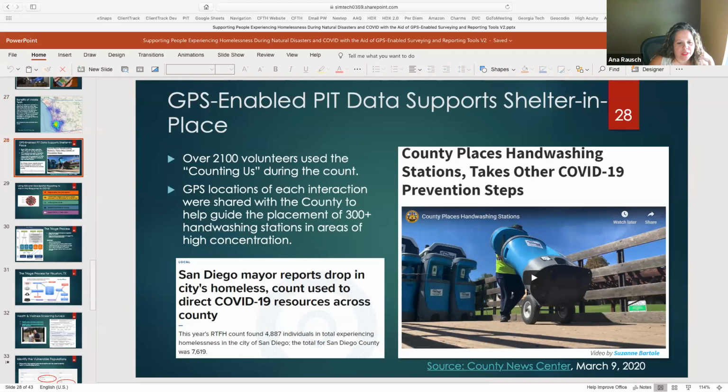I also wanted to add that we use the point-in-time data, not just the map that's enabled from the mobile command center for the Counting Us app, but we also took the raw data and used Tableau to make a map, which we shared with our outreach teams. We were able to make decisions on where to place the hand washing stations for COVID, as well as to determine where feeding needed to be provided or outreach services. We designated certain areas for certain outreach teams, so you can use that as well. But it's definitely a very useful and valuable tool.